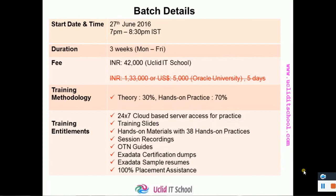Coming to training methodology, the training is mostly hands-on focused, with 70% thrust on hands-on and 30% thrust on theory. I will make sure the theory is covered, but more than theory, we will be focusing on hands-on practice. That is where you need to master. That is how you can master the database machine. Otherwise, for just theory, you don't need to attend the class. There are many articles and recordings on the web. You can go through them and understand. The main thing is hands-on practice.